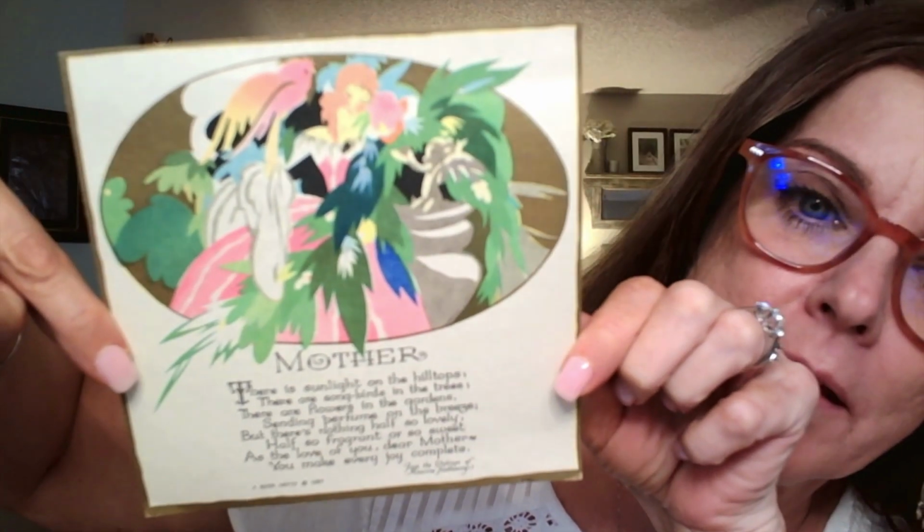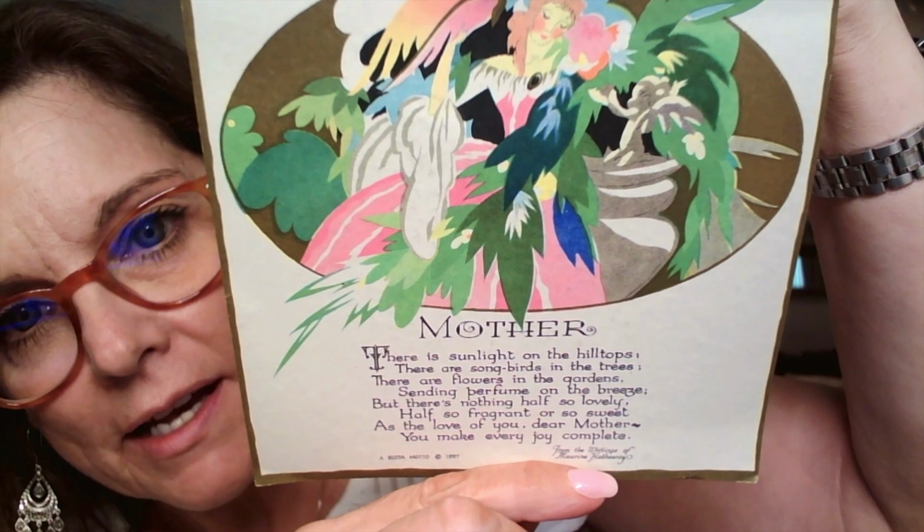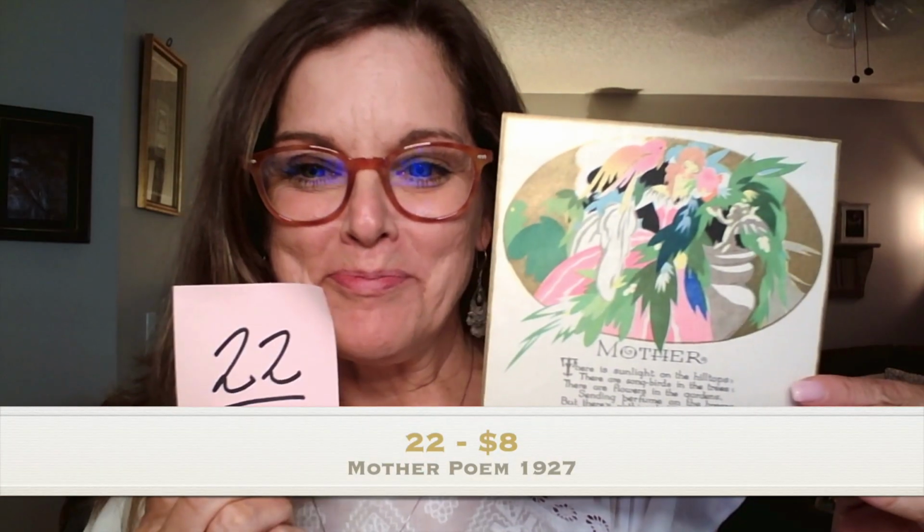Okay, so in honor of Mother's Day, this is my last item today. This is a piece of artwork that says mother on it. It is from 1927. Okay, it says, mother, there is sunlight on the hilltops, there are songbirds in the trees, there are flowers in the gardens sending perfume on the breeze, but there's nothing half so lovely, half so fragrant, or so sweet as the love of you, dear mother. You make every joy complete. So this little card right here, and again, it's got some gold gilding on it. It's absolutely gorgeous. It is from 1927. It is $8, number 22.